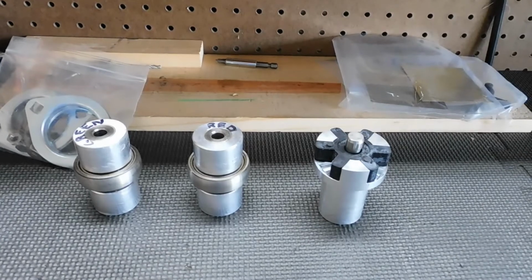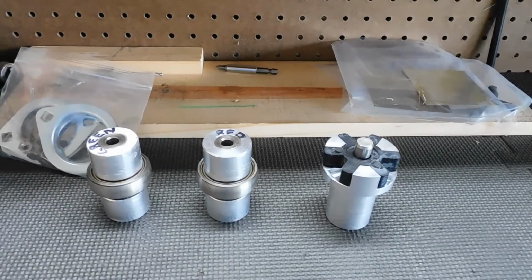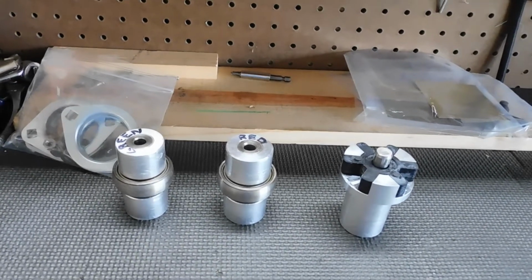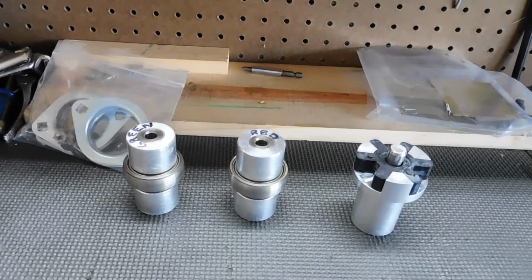and get them roughly marked and drilled. But I'm not very far away from having the transmission, tail rotor drive shaft, and the tail rotor gearbox assembly all fixed up. And that's really it. That's about where I am.